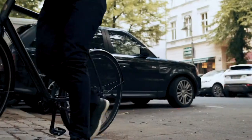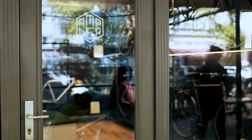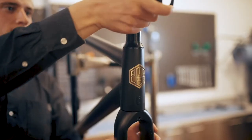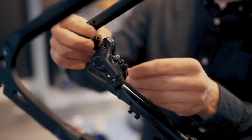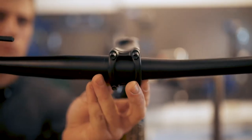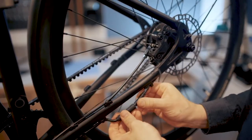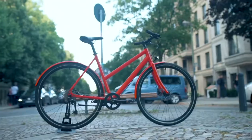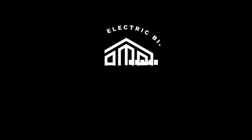With thousands of Amplers already on the roads all over Europe, we have now opened our flagship store in Berlin. We built the first prototype of Ampler way back in 2014 and sold the first bike two years later in 2016. We believe in selling the bikes directly. Skipping the middleman keeps the prices fair and puts you in direct communication with us, giving you the best possible service. Ampler, a new generation of bicycles that take you further.